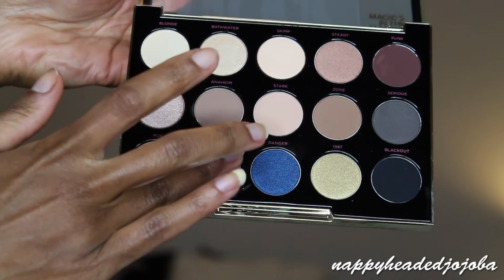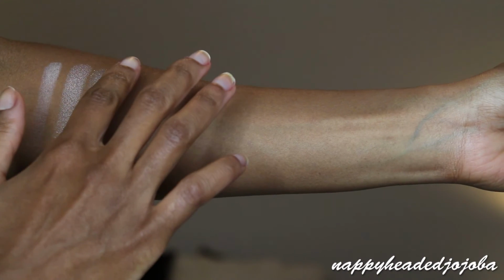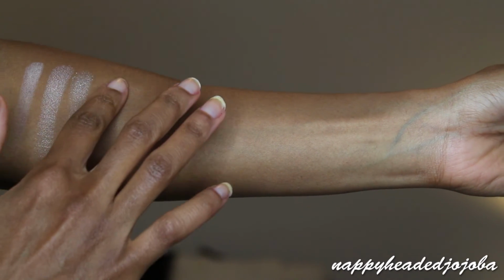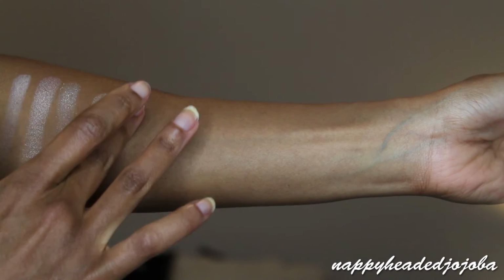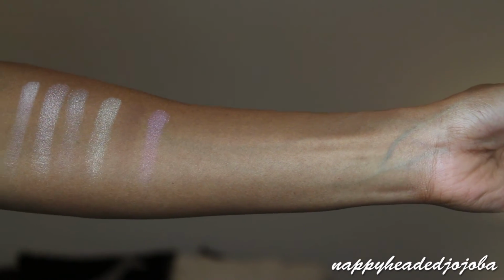Now, Anaheim is a matte, and I will say it feels extremely smooth. Urban Decay isn't exactly known for their mattes, but Anaheim felt super smooth. So, Bathwater, Anaheim, which just kind of blends into my skin tone, you can't really see it, Harajuku.